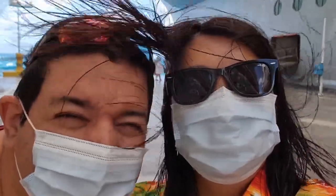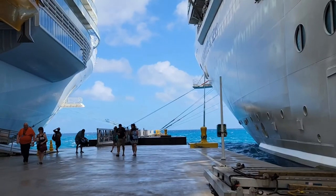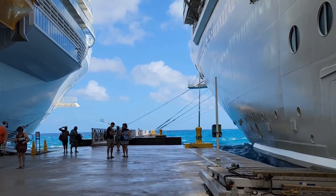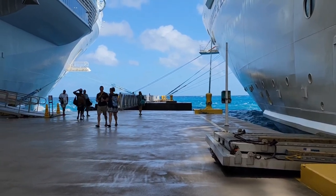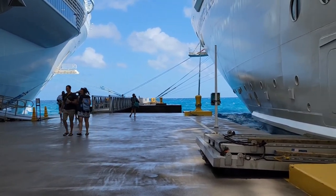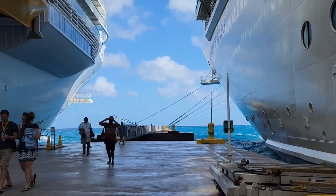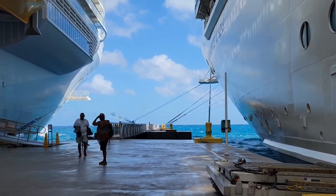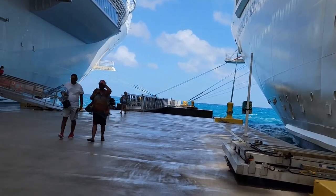Challenge today. The winds are 40 miles an hour, so it's quite hectic, at least if you can see the water in the background. We've arrived here at Coco Cay in the Bahamas, Royal Caribbean's private island. The only challenge today is the winds are 40 miles per hour, and you can see by the choppy seas out there, it is quite aggressive.